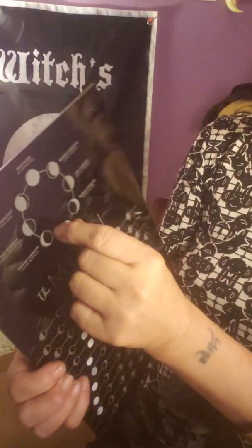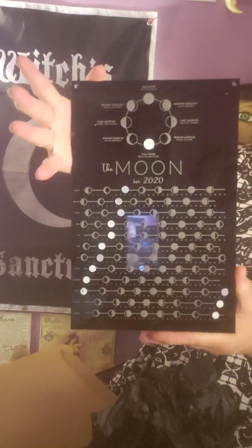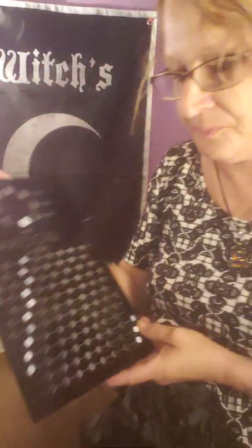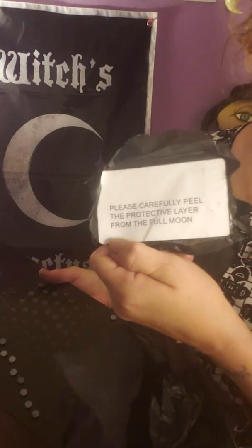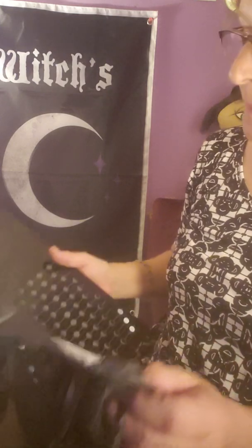That is really cool. And it has these papers on the moon here. I don't know. This must be the full moons, I guess, of the month. That is awesome, and it's pretty big. It's a pretty big size. That is really cool. That's something like a one-of-a-kind thing you'll never get. I love this. This is awesome. Aha. Please carefully peel the protective layer from the full moon. So I guess these are protective layers they want you to peel off. Full moon.